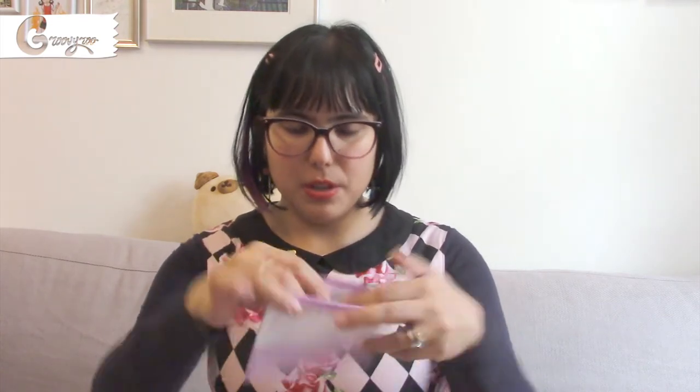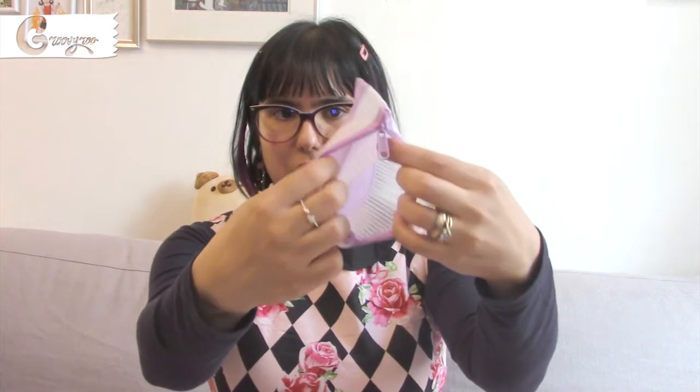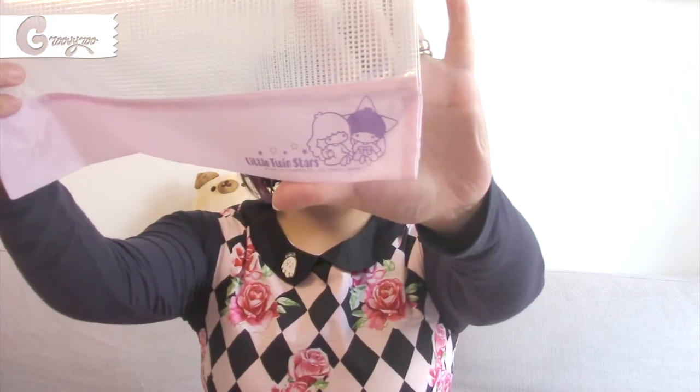Also, the small ones actually have like a divider. I don't know if you can see it. This one is little twin stars. This one is also little twin stars. So you can see you have the small one, kind of like the medium one, and the bigger size one. This one is an A4, I think. And I really love them because it's so easy. You put your stuff in and you just carry it with you. And they have the little detail on the bottom.